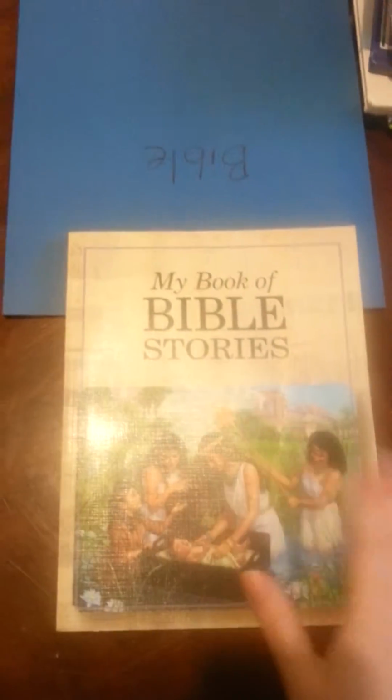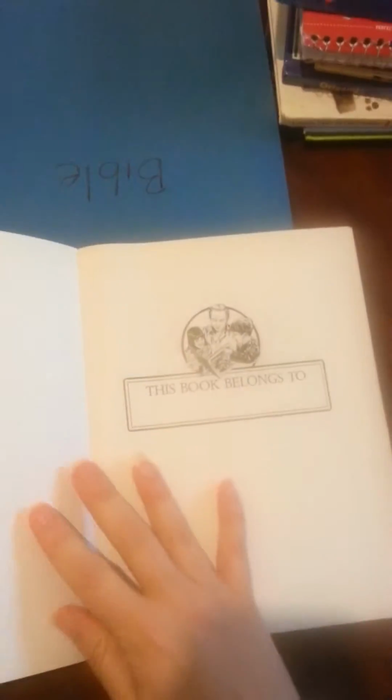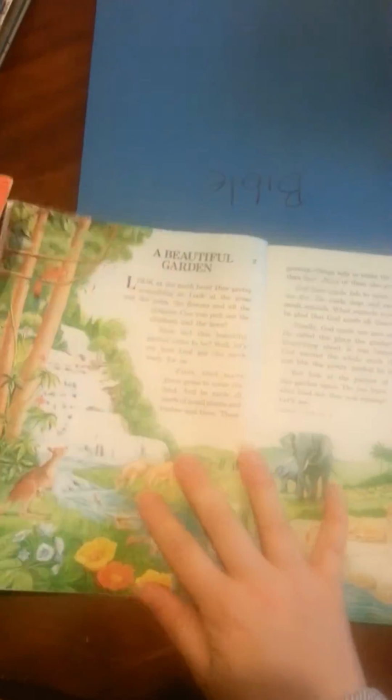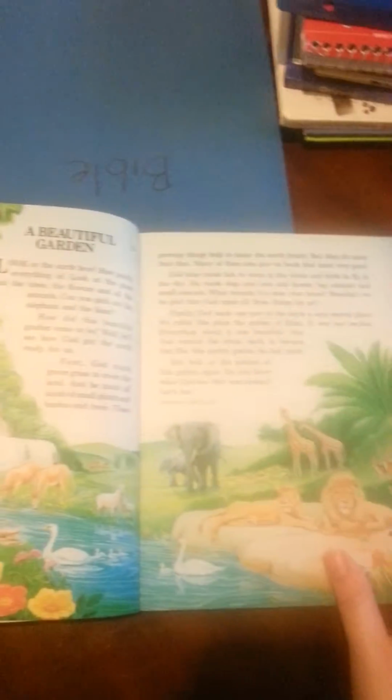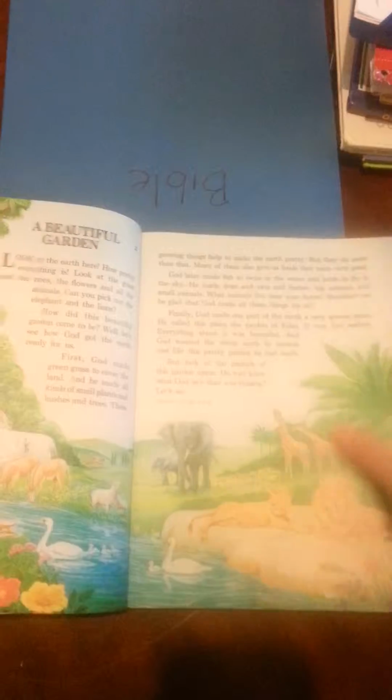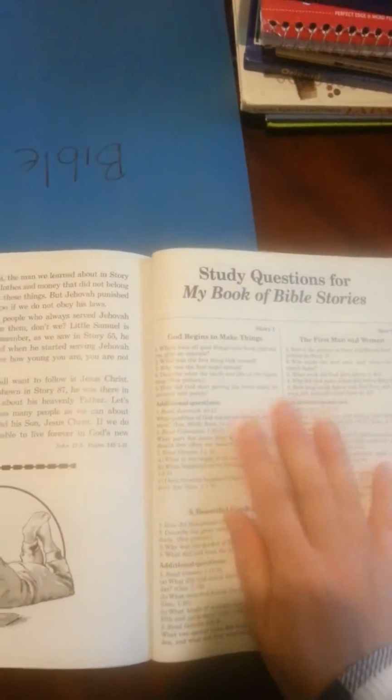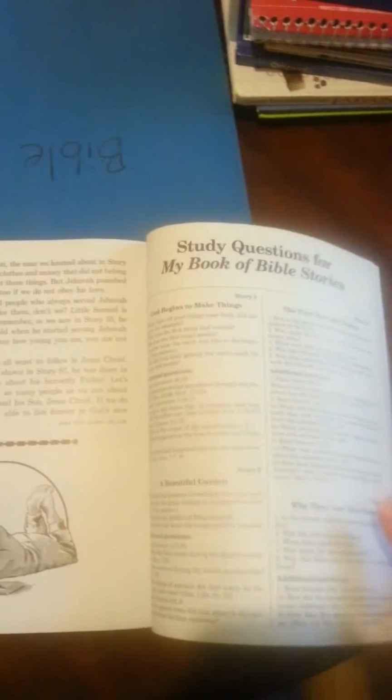So let me move these over. I tried to put everything on our table, but I guess it's not big enough. And for Bible, we read out of my book of Bible stories. It has really beautiful pictures. I really love it. We'll read a lesson a day, and then we'll answer the questions in the back of the book. I only do this out loud with him answering the questions. And it also has where to look in the Bible for the story.